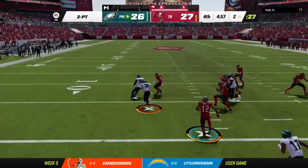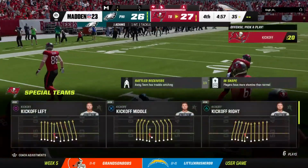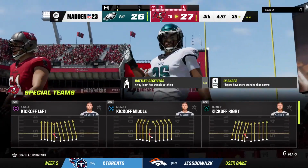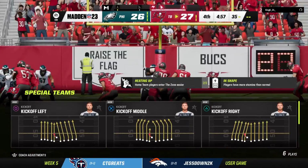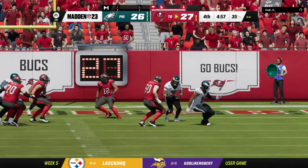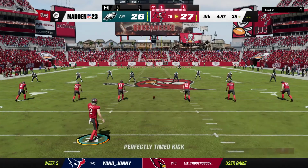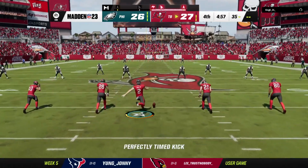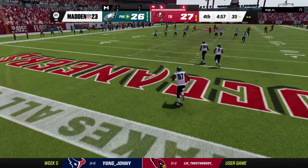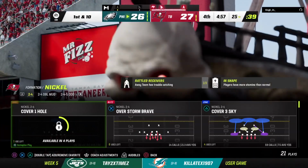And look at this. They get the turnover they needed. It's intercepted. Picked off by Jamal Adams. And the Bucs are going to have the football here at their own 35-yard line. The Bucs ready for the kickoff. And here we go. It's in the air. And that'll carry over the back line of the end zone for a touchback.